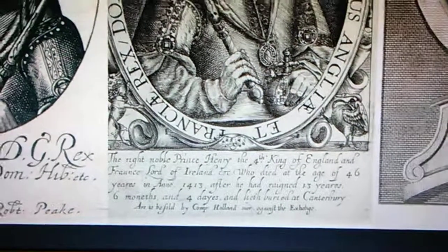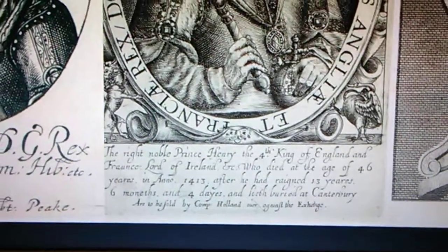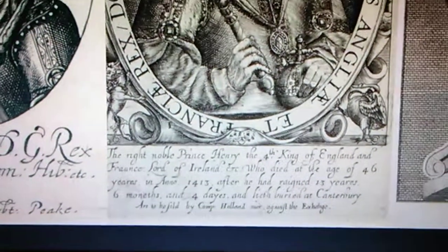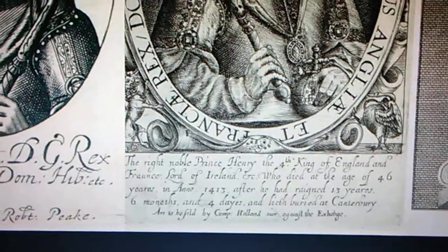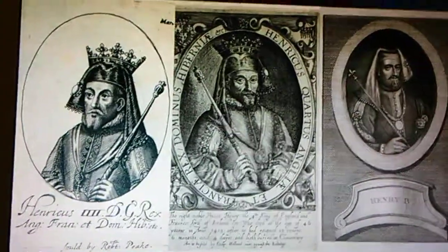This is the Right Noble Prince Henry IV, King of England and France, Lord of Ireland, who died at the age of 46 years old. 1413. See? Authentic.